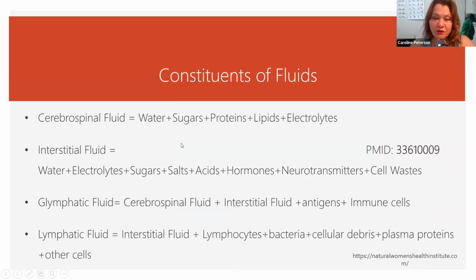So we know that cerebrospinal fluid is made out of water and sugar, protein, lipids, and electrolytes. Interstitial fluid pretty much has the same thing in it. It also has salts, acids, hormones, neurotransmitters, and cellular waste. So the glymphatic fluid has that combination of cerebrospinal fluid and interstitial fluid, plus some immune components. The glymphatic system is called the lymphatic system of the brain because it has those immune components in it and pretty much similar constituents as the lymph fluid, which is made out of interstitial fluid, lymphocytes, bacteria, cellular debris, plasma proteins, and other cells.